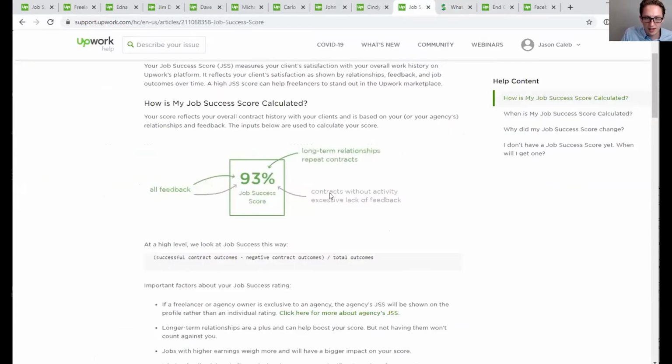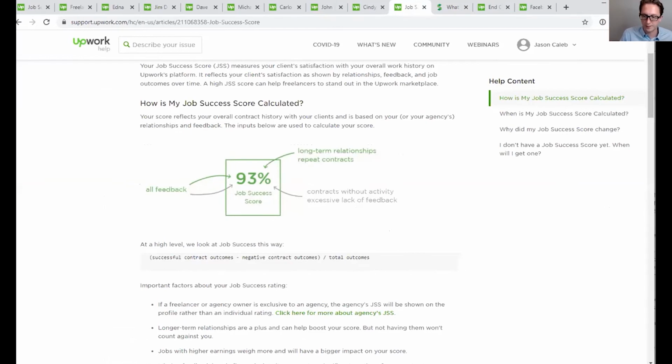And we can see contracts without activity and excessive lack of feedback, you know, that clearly is a sign that if you keep getting neutrals, no feedback, no activity, that drops your job success score. Yet another factor that makes it very similar to the Net Promoter Score. So what else do we know about the job success score?